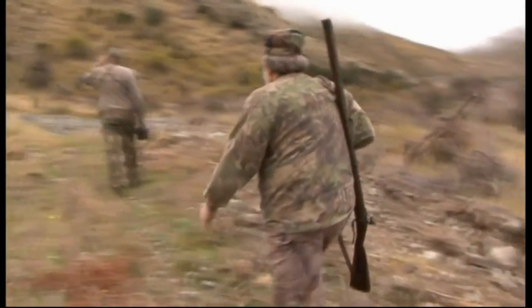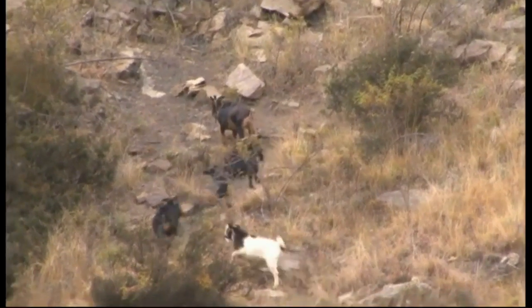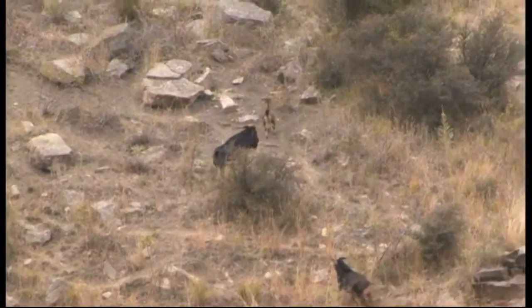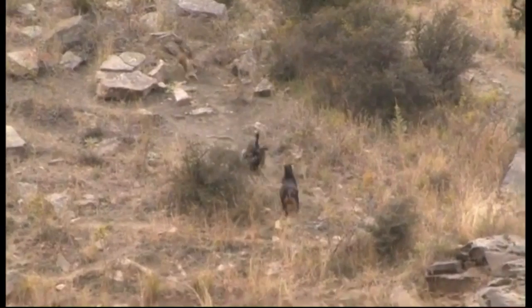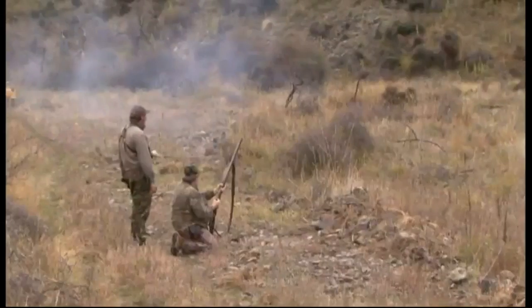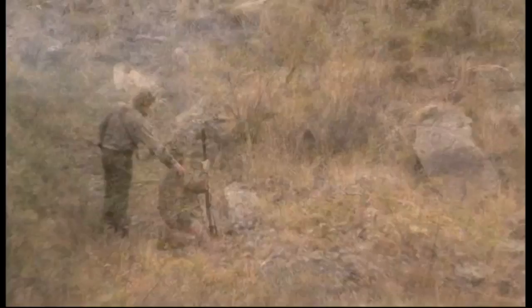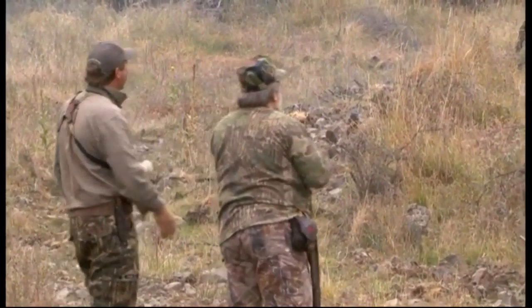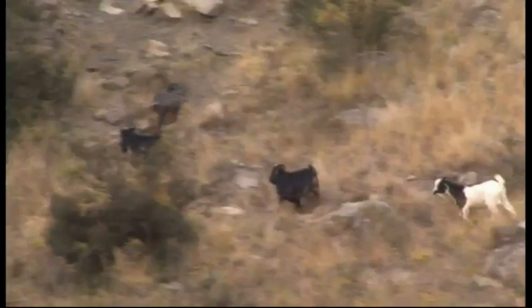Okay, we've just got a nice billy goat up here, good big billy goat. So Gene's going to try and sneak in and take a shot with the big 10-bore. 134. Just wait till he stops. Oh, the money shot. I feel bad for him. Nice shot, Gene. Awesome. And he looked like he had pretty nice horns too.